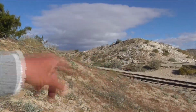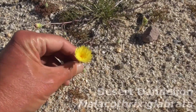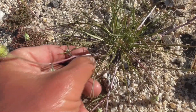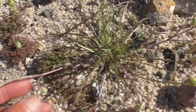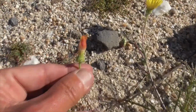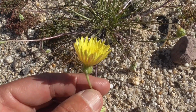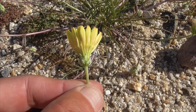I'm gonna head up the train tracks here. Here we have a pretty little yellow flowering plant. This is Desert Dandelion, Malacothrix glabrata. Glabrata because he doesn't have any hairs on him. See that? He's got purple stems, little rosette of long leaves. The stems come up to the flower buds. This guy's a little bit reddish. See that? And he opens up to this guy. Very beautiful. Wow, desert dandelion. It's got these little bracts or phyllaries down here.